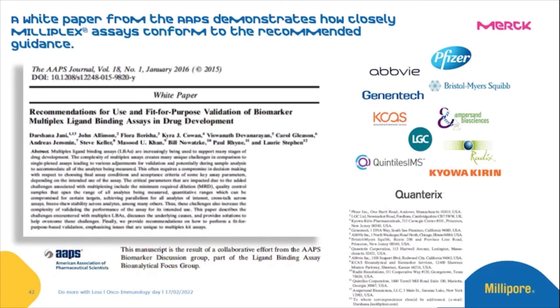And actually, even the American Association of Pharmaceutical Scientists, in a paper published in 2016, mentioned clearly that for drug development and clinical trials, immunoassays need to have at least this very important component, which is the real serum, the real matrices, that will allow researchers to get more precise and reliable results.